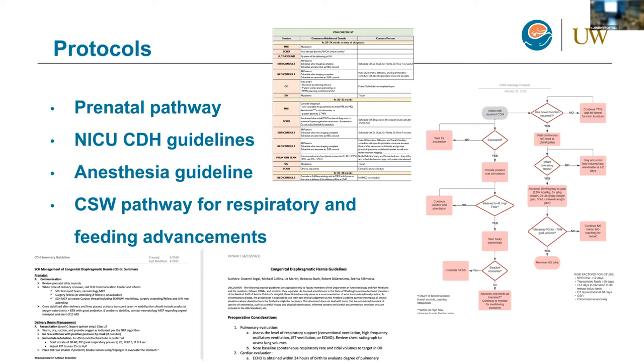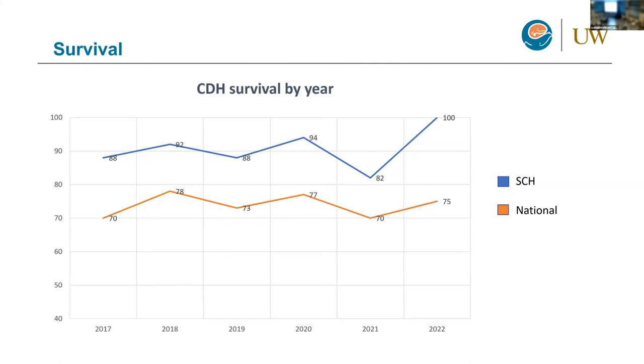So first, I want to show you this graph, which looks really good, right? This is the national average, and we get this from the CDH study group database. So this is all those institutions. This is from year to year, kind of what the baseline national average is for survival. And we're high performers. We're a high performing center, and our outcomes look really good. But I will say that this does not include any of those babies that did not transfer from University of Washington. So then now I'm going to show you the data, including those babies.